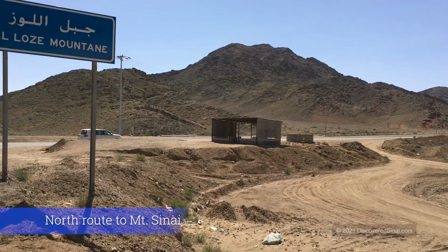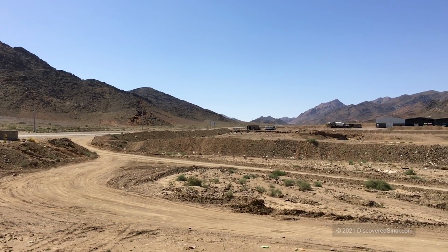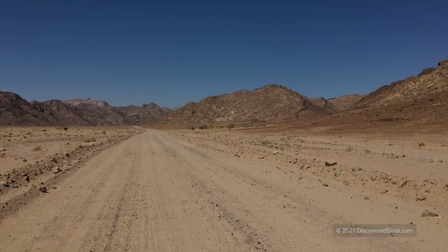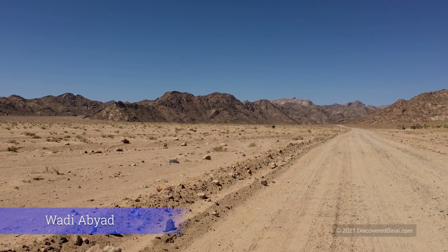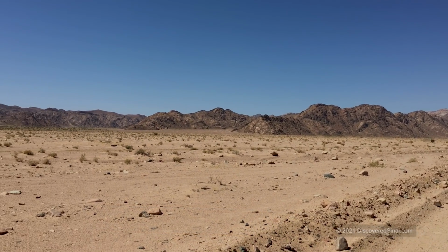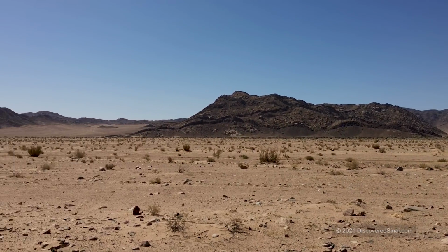Jabal Maqla. There's a sign right there, it says El Luz, and we're going to be driving that way. We just entered the main wadi, and this is where they probably took to get to Sinai. This is the northern route. We went at night last time, so now we're seeing the daytime. See how big the wadi is?